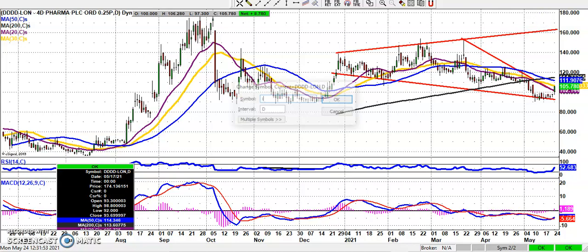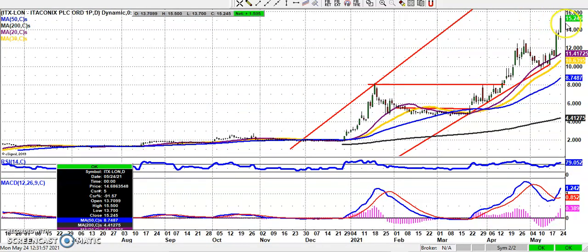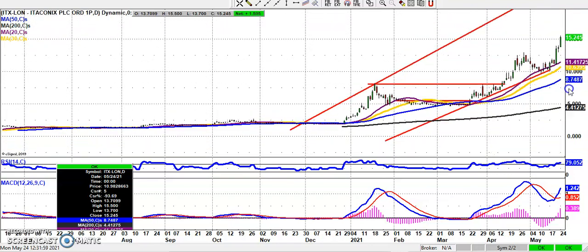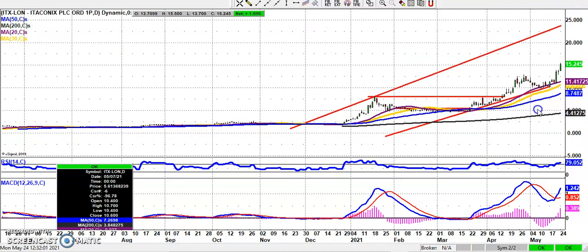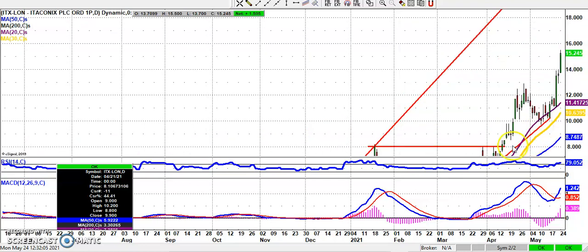One of the stocks which I probably cover more than most, I'm not quite sure why, maybe just the name, is Itaconix. But it has to be said that the charting configuration has been very positive. The highlight here, I suppose, was that gap through the 8.5 pence level last month. We actually bounced off the floor of the gap and then rallied after that.